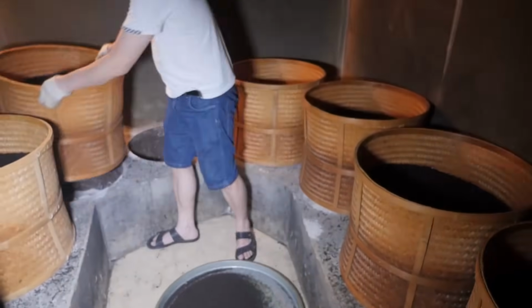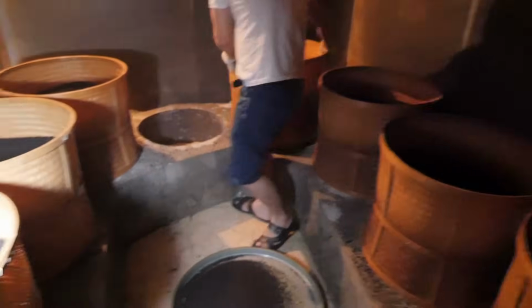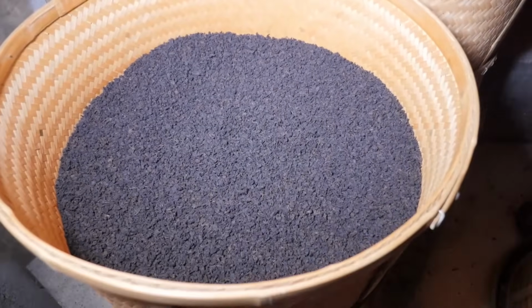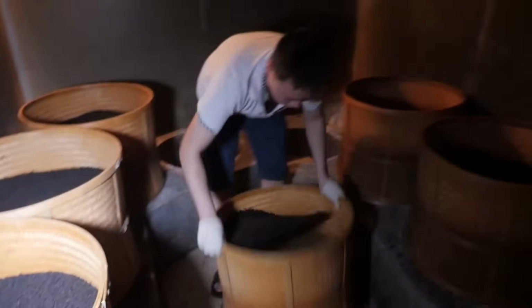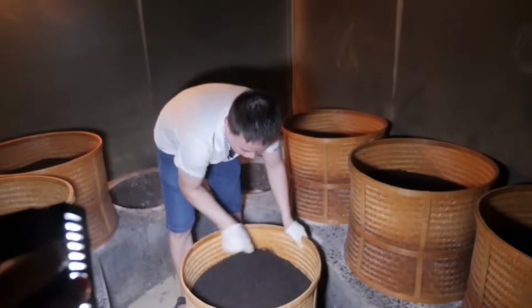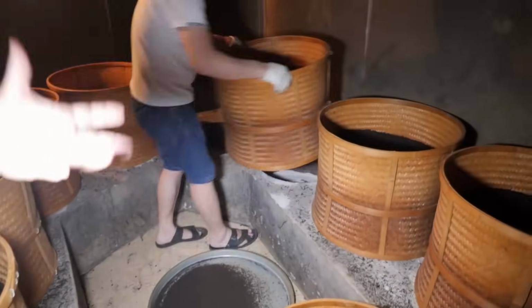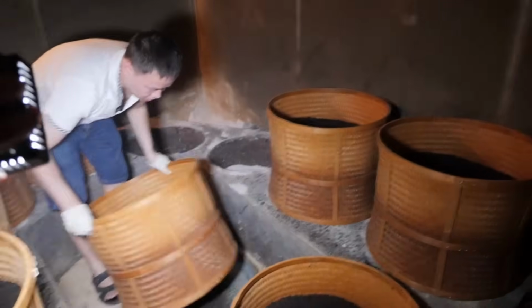So the tea is sitting here. This looks like it's a very dark roast here. So this has probably been sitting here for about 20 hours already, but he's still going. And if he's doing this over a 20-hour period, he'll probably come in at least 2-3 times to move it around so that it's an even roast.